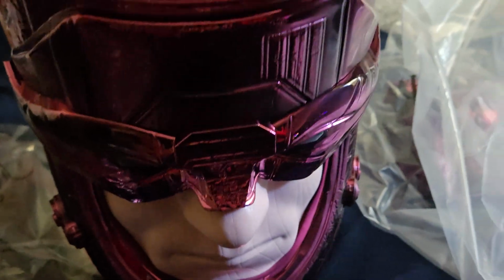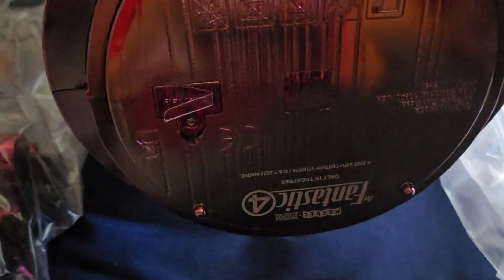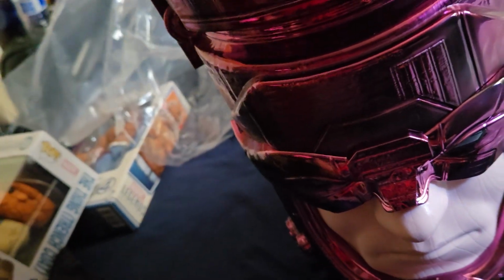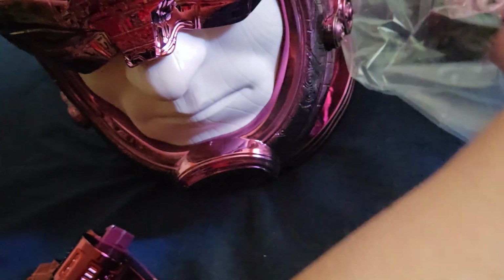Look at him, dude. And I know that he glows in the dark. I mean, not glows in the dark, has lights. Yeah, there it is. But let's build him first before we light him up. Here's one of his ears. What is that? What is this? Looks like it peeled off from somewhere. I don't know from where. Doesn't matter, at least I hope.